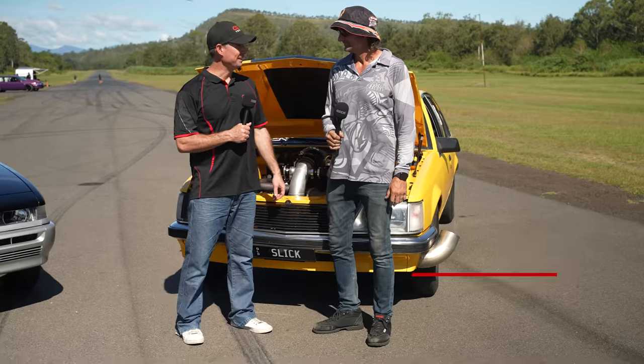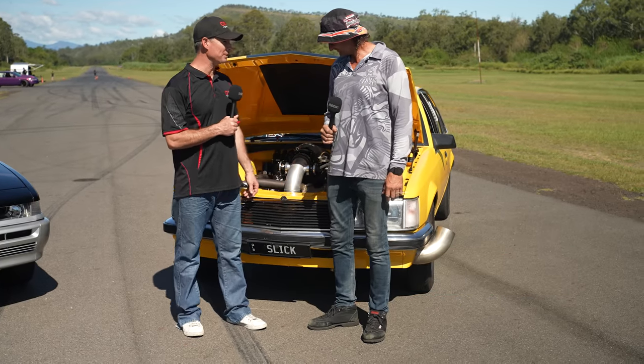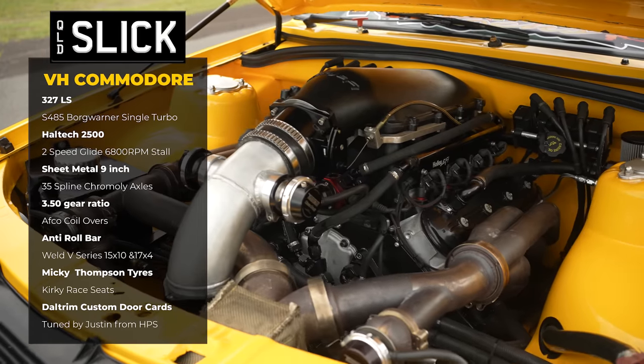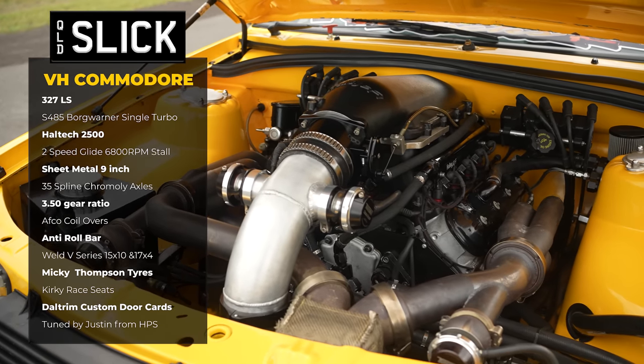So today we have Pete. Pete's out with Slick. He's brought his VH out. This thing is a weapon. We see that it's got an LS in it, turbo. It's a 5.3 iron block. Okay. It's got an S485 BorgWarner turbo from ProBoost.